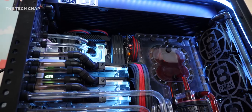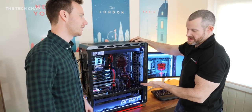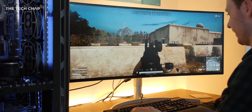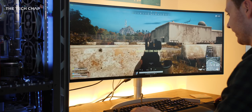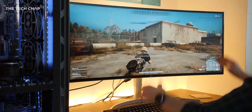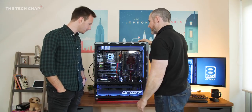It's all set out on Aquaero fan controllers by Aqua Computer. We're using a PSU that I designed in conjunction with Superflower, which is rated for 2000 watts. That doesn't seem as high as I thought it might be, but... Actually, when you run this system full out, it's pulling around 1600. So there's still some headroom. Yeah, there's still some headroom.